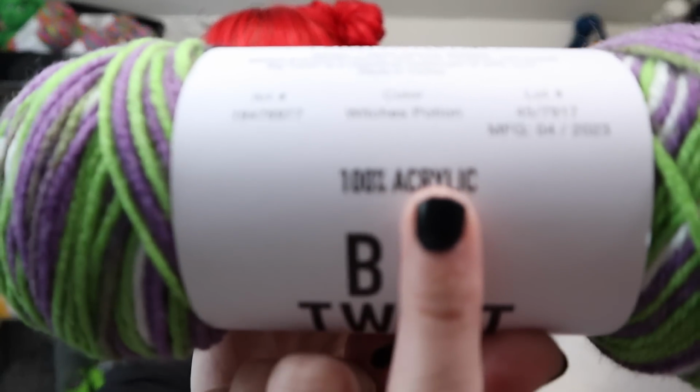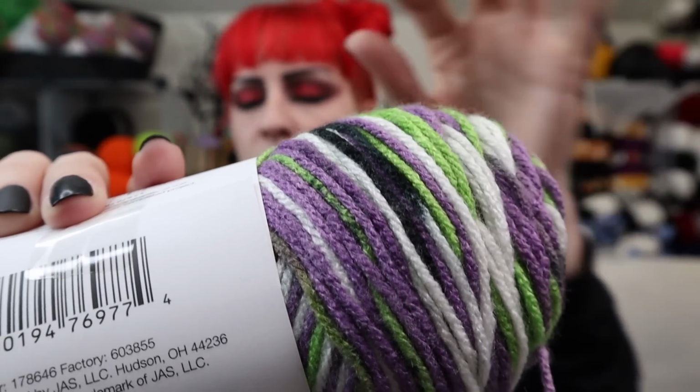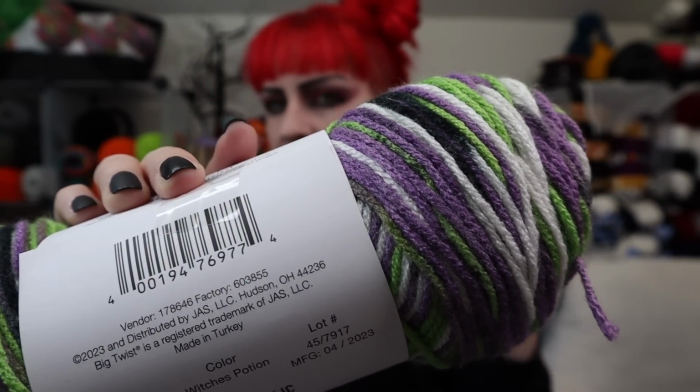Okay, this one is Witch's Potion. The green, the purple, there's a little bit of black in there, which I'm really interested in seeing how this is going to work up in granny squares and also just by itself. So what I'm thinking, I'm going to do a cardigan with granny squares in the middle, and the sleeves I'm just going to do plain. So I'm going to do probably like a half double crochet because that's like my favorite stitch and it's going to go nice and quick and I can finish this as fast as possible.